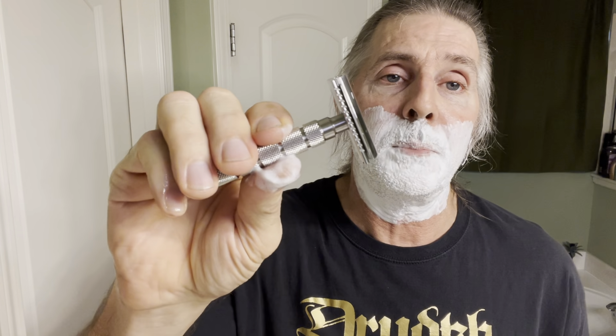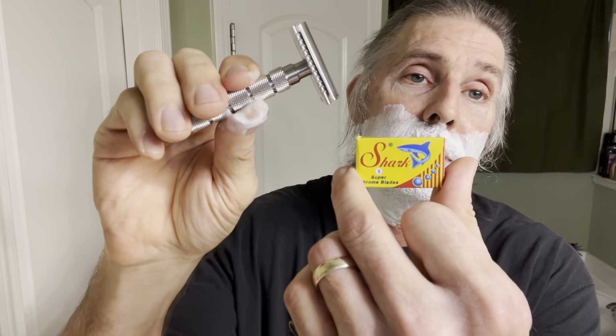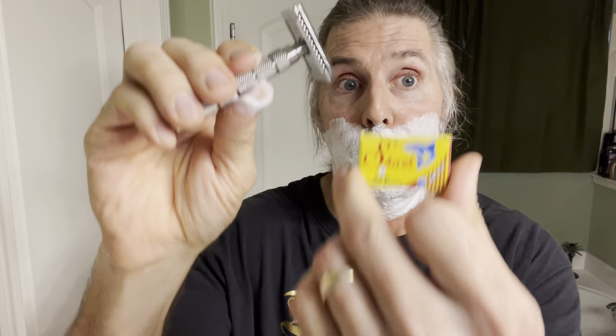All right, my good peeps. Let's go ahead and take from the Executive Shave Company their Outlaw Razor, the sharp super chrome blade, before my first pass towards silkiness.